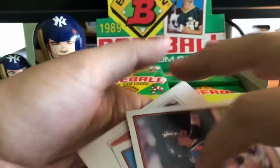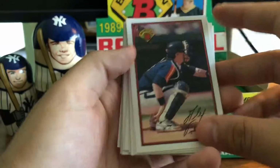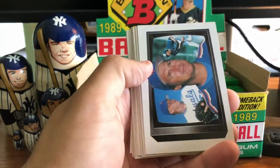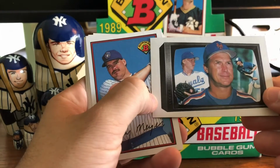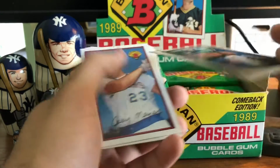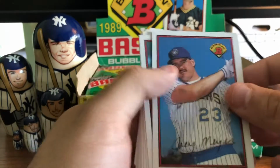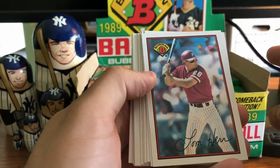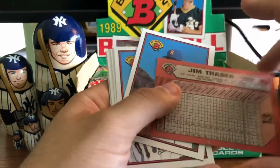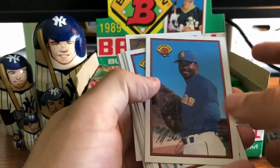Let's see what else we've got in this pack here. Not sure who that is there. There's a Mel Stottlemyre card. It's a coach card. He was a coach of the Mets at the time. Picture of his son's also on the card. Joe Magrane, Tom Herr. Not sure who that, Jim Traber of the Orioles.